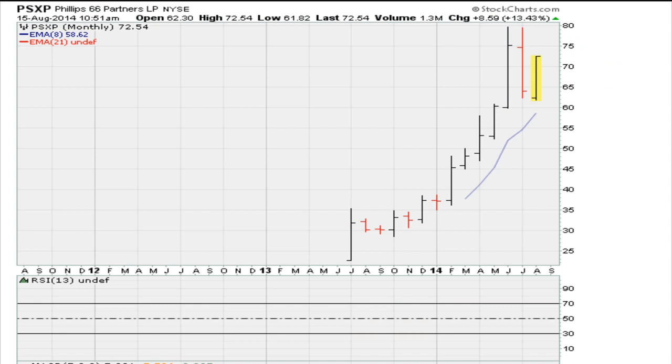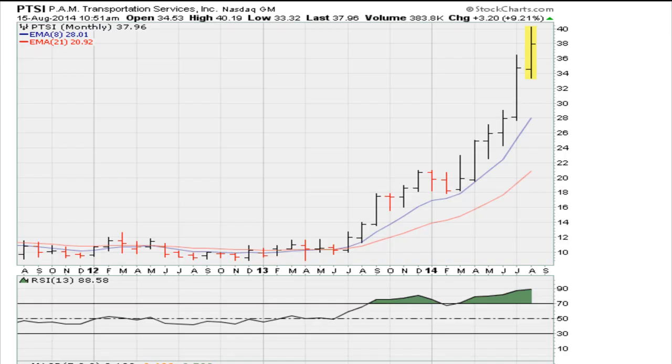Here's another one that does not have enough data to generate a monthly RSI. So we're just going through this list. Here's another one, a top performing stock because of that RSI mountain. Again, we recapture back above 69.10, showing that the stock wants to continue moving higher.